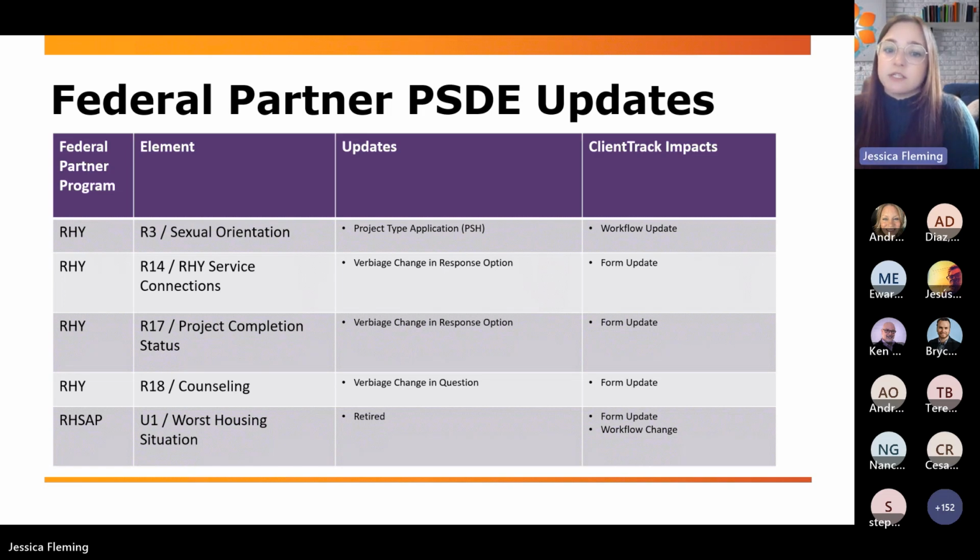Then we also have RHY service connections. So there's a verbiage change in the response option that will also get updated on the form or the drop-down list. Project completion status is the same. So verbiage change in the response option. That will also be a form update and or drop-down list. R18 counseling, just a verbiage change in how the question is asked in particular. I think it's one word that is changing, but we'll make sure that that gets updated on the form itself.